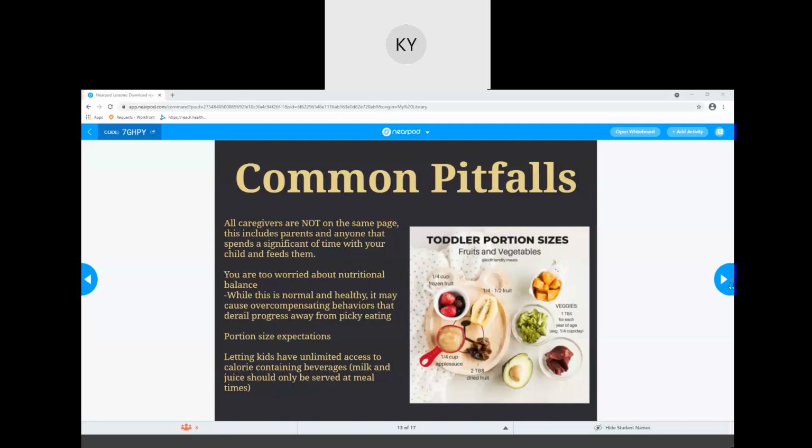I struggle with this one too, because my parents show their love by feeding. That's their love language. And so it's really hard, because then they'll spend a day or two with their grandparents and then come home, and it's like everything we've worked on has been derailed. So as much as you can, try to get everyone who spends a significant amount of time in that child's life to be on the same page. That is really helpful.